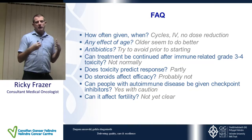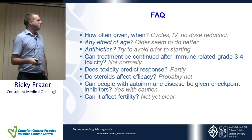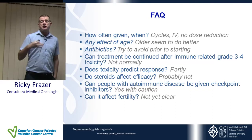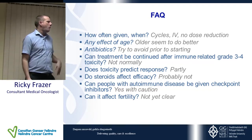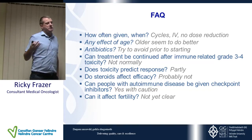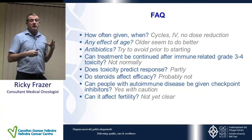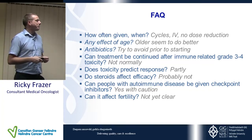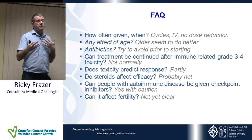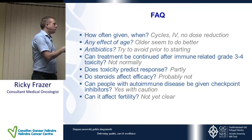There's a lot of work going on with the microbiome at the moment and the effect of antibiotics. Again, keeping it simple, I say to avoid antibiotics within 6 weeks of starting treatment, but if you need antibiotics whilst you're on the treatment, go ahead and do that. What about if you get one of these nasty side effects, myasthenia gravis or one of the grade 3-4 toxicities? We don't normally re-challenge these patients with immunotherapy. That said, if you're going to die from your cancer and we've got no other options, it's a conversation that we have between ourselves and the patient. This is really important that patients know this.